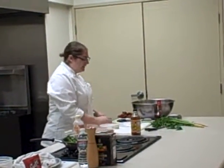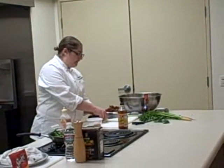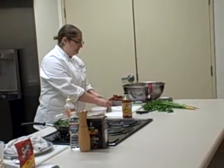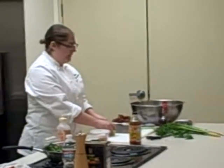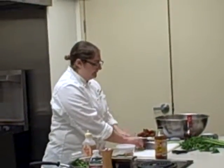So what you're going to do with this is take your knife and from side to side, following the natural angle of the round vegetable, you're going to slice into it, making thin strips. And if it gets too thin where you can't hold it anymore, or too small, roll it on its side. And then just continue to do the same thing.